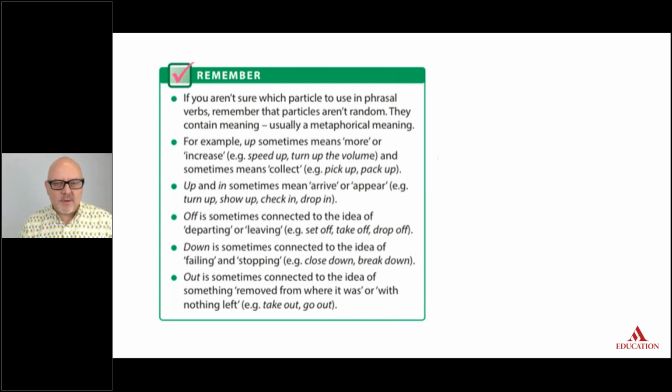That's what I'm trying to get at here with this information box. Remember, if you aren't sure which particle to use in phrasal verbs, particles aren't random. A couple of years ago, there was a TV series. I don't know if you have it in Italy. It was a competition show. This one was called The Great British Bake Off, and it's really, really popular here.